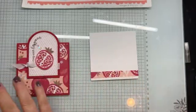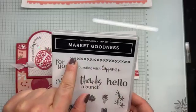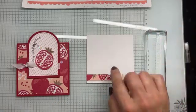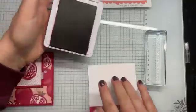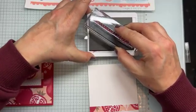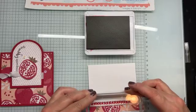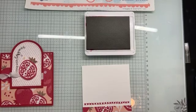Okay, so now I'm going to use this same really cute little pattern here, and I'm going to stamp that in Real Red to coordinate with the remaining color of the card base and the paper. Oh, that is so cute.